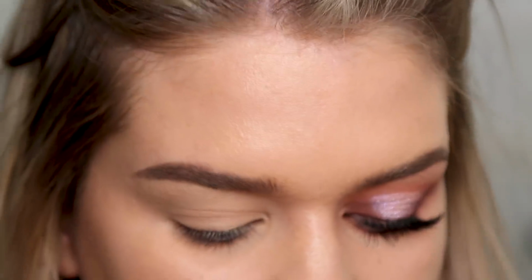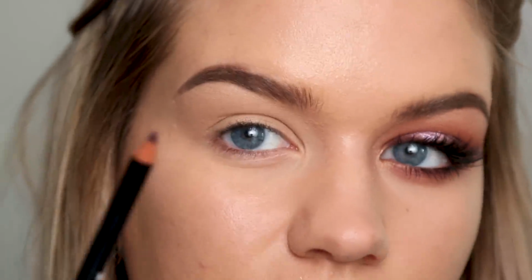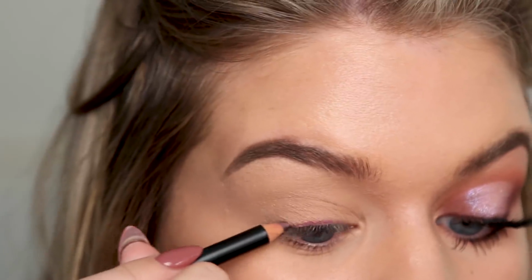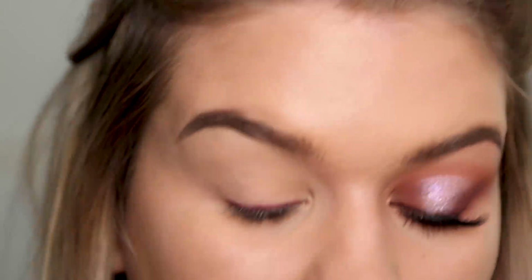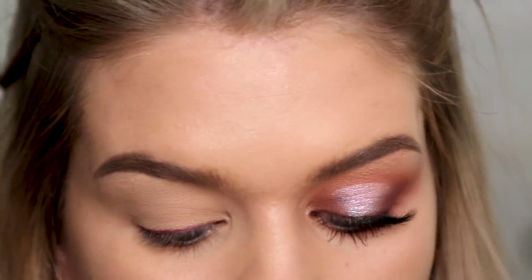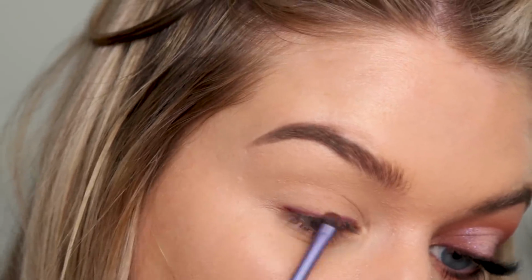Again, I'm going to start by taking my NARS lip liner in the color Cassis. I didn't have an eyeliner that wasn't waterproof for this, so I'm going to be using this lip liner. Obviously, when you're using products that are meant for other areas, use at your own discretion. But I'm going to take this pencil and just draw along my upper lash line. Now, the reason I wanted a non-waterproof pencil is so that I could smudge it and blend it around. So I'm using my Real Techniques accent brush, and I'm just going to buff over that.